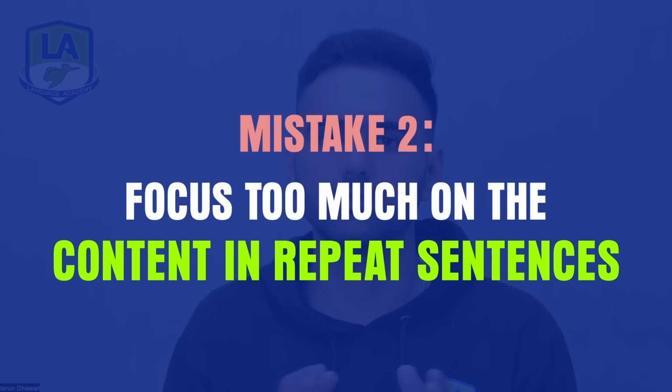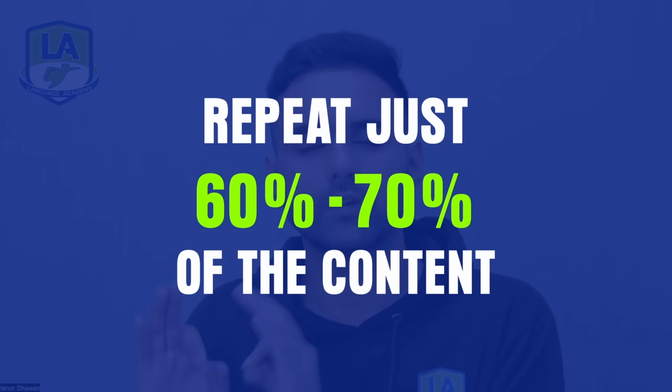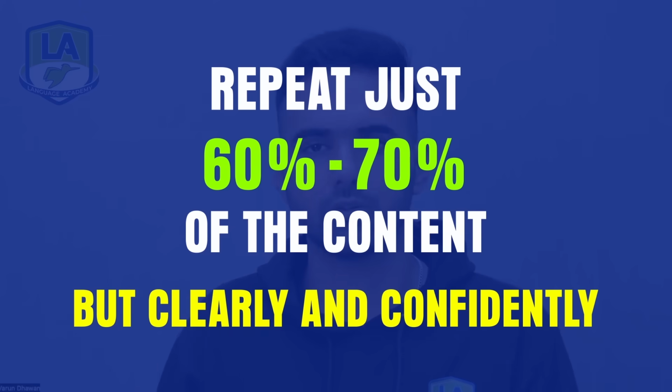The second reason why students do not get their scores in listening is that they focus too much on the content in repeat sentences. Every student out there wants to repeat 100% of the content in repeat sentence. Remember, content is important, but PTE is not expecting you to repeat 100% of the content. PTE is just expecting you to repeat 60 to 70% of the content, but clearly and confidently.